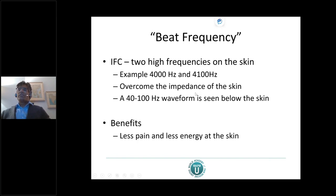This is the beauty of inferential TENS: if you use very high frequencies, you can overcome the impedance of the skin, but you can use certain methods to vary those frequencies such that certain pulses are amplified, and that amplified frequency can get through the skin. In general, for inferential TENS, that beat frequency we just discussed hovers between 40 and 100 hertz. But that does not mean this is limited to this. This is the design of the device that you're using, and there may be different settings for the inferential system that you choose.